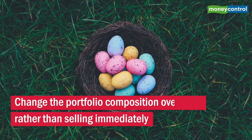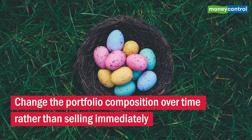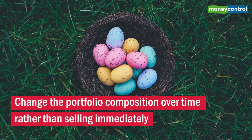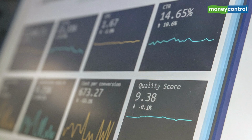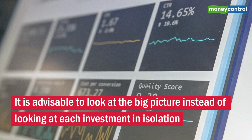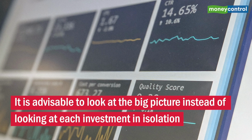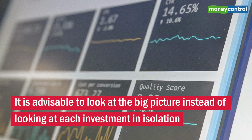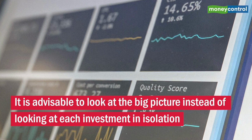If you have a majority of the portfolio in less liquid investments, you may want to make a prudent choice of changing the composition over time rather than selling immediately. It is advisable to look at the big picture instead of looking at each of the investments in isolation. If you have assets, a calculated approach to liquidating them can help you sail through without much pain.